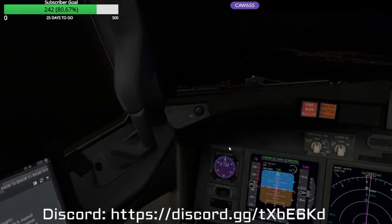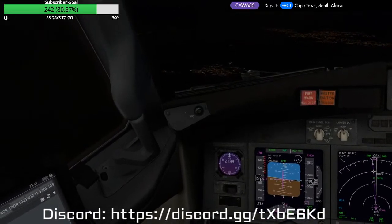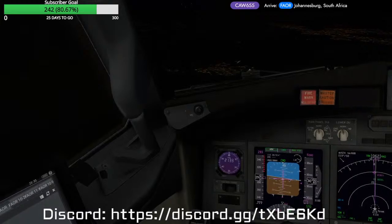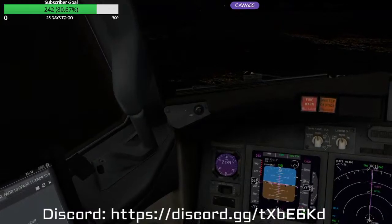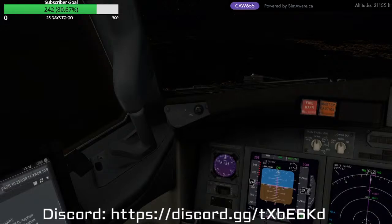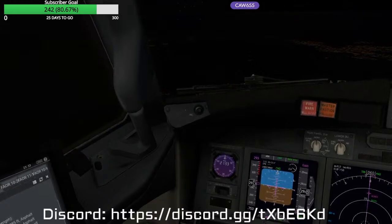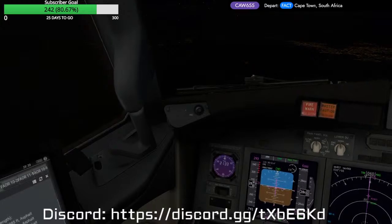Good day, this is Comet 655, descending to 6,000 feet for the approach of the Nibex 1 Bravo star, and then we'll be planning for an ILS landing at 03 left at OR Tambo. Yeah, it gets everyone to understand where we're at. There was just recently a landing right there. Oh, somebody just landed. Okay, that was the A340. They just landed. All right.